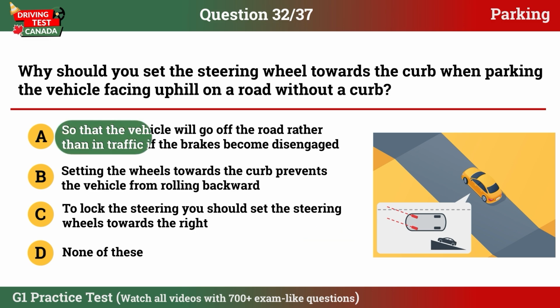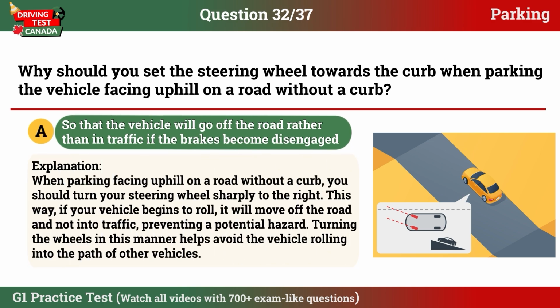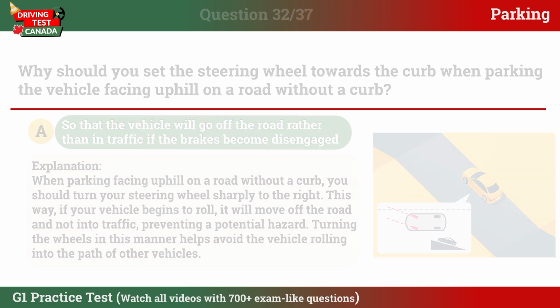The correct answer is A, so that the vehicle will go off the road rather than in traffic if the brakes become disengaged. Explanation. When parking facing uphill on a road without a curb, you should turn your steering wheel sharply to the right. This way, if your vehicle begins to roll, it will move off the road and not into traffic, preventing a potential hazard. Turning the wheels in this manner helps avoid the vehicle rolling into the path of other vehicles.